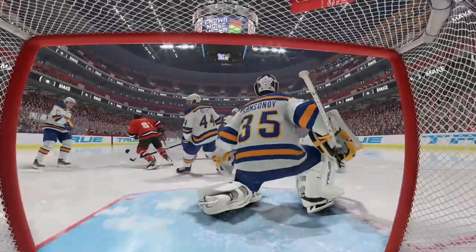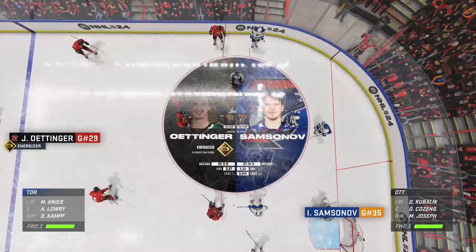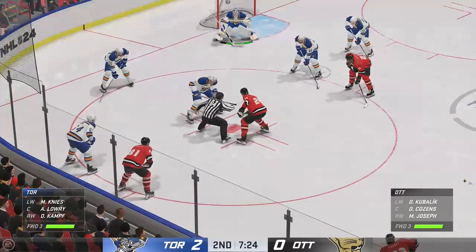Love looking at this one again, James. You know that this goaltender is dialed in, so focused when they're doing everything to get to the puck and keep their opponent at bay. Past the midway mark in this period, Toronto's got some breathing room as they lead it 2-0.